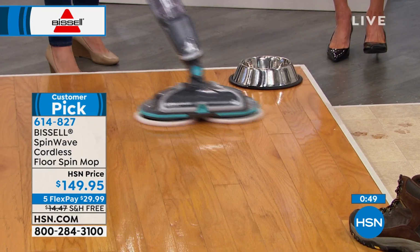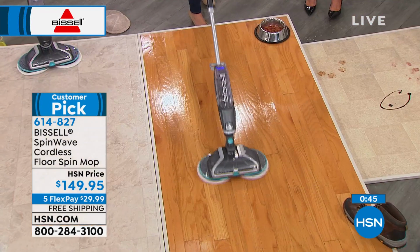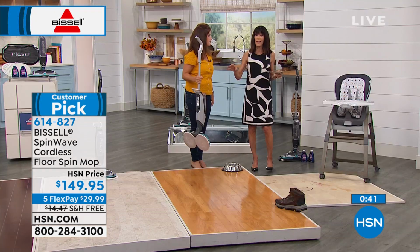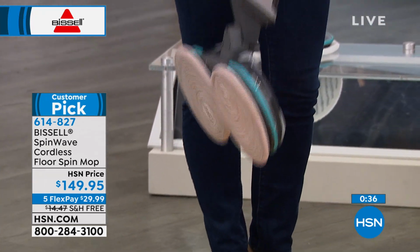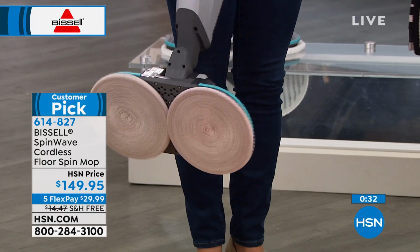Let the mop do the work. Bissell's been around since 1876. A long time, so clearly they know what they're doing, right? It's a brand, and if you had them in the past, you already know about the effectiveness. I am telling you, it is quicker, easier, cordless, lighter than ever. Exactly, and you are going to get that easy clean.